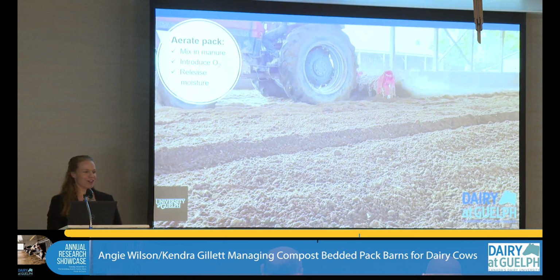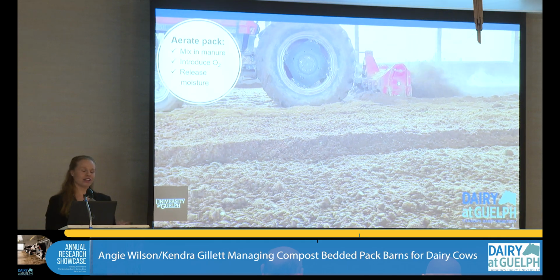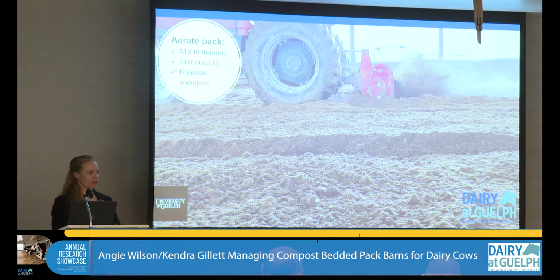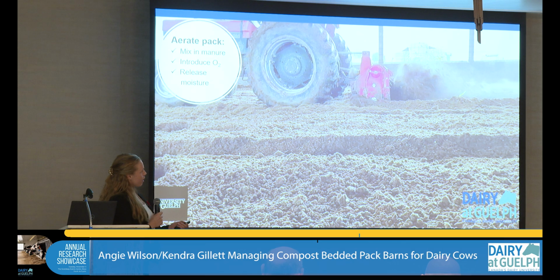This is an example of pack management where they're aerating the pack using a rototiller. The function of this is to mix in manure that's on the surface of the pack, add in oxygen, and release moisture. And you can see behind here, moisture is evaporating from the pack surface.